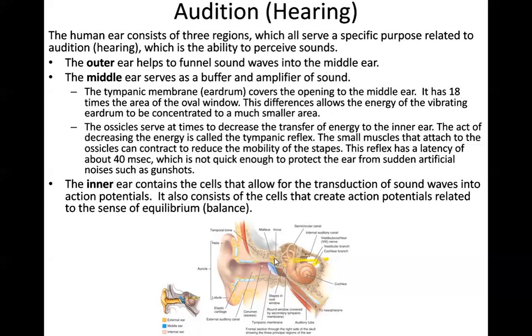Now it doesn't show it in this illustration, but attached to some of these ear bones are some muscles, and the ossicles and those muscles help at times to decrease the transfer of energy to the inner ear. We call this reflex the tympanic reflex. The muscles will contract to decrease the amount of vibration transmitted inward, to prevent overload into the cochlea. Unfortunately, the reflex has a latency, or delayed reaction, of about 40 milliseconds, which is not quick enough to protect your ear from sudden artificial noises, like a gunshot. That's why your ears are going to ring and might hurt as a result.